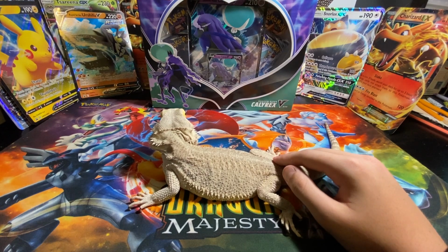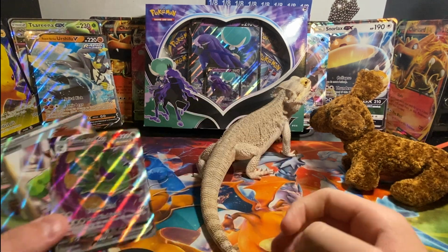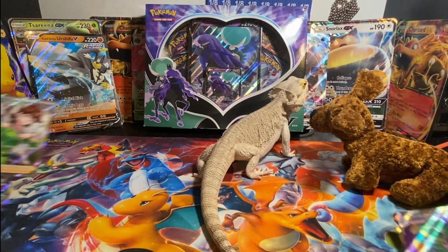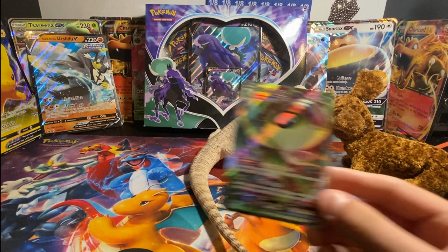So yeah, don't fret, because it had some awesome pulls. All right, so we found the pulls. These were the three main pulls: Tornadus VMAX, Honey Full Art, and a Celebi VMAX. And we got a bunch of other stuff.